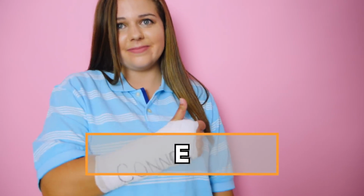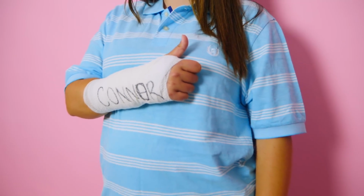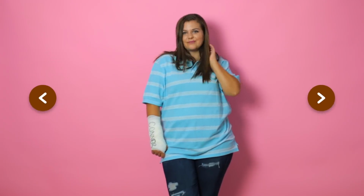This is actually what I wore for Halloween last year, Evan Hansen from the Broadway musical Dear Evan Hansen. Just wear a blue and white striped polo and wrap your arm in a makeshift cast. Write Connor on the cast, but make sure it's with an OR, not an ER. I kind of messed that up.